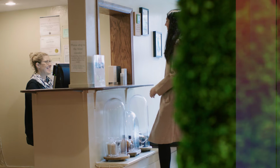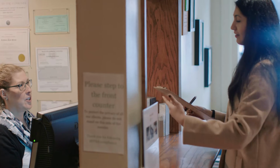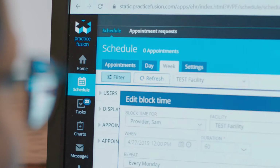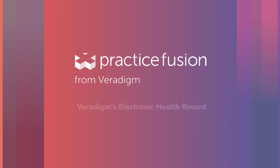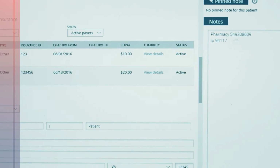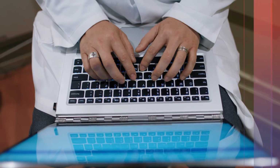Practice Fusion is an electronic health record. It's focused on the needs of small, independent physician practices, and it's helping them thrive. This consolidated platform enables physicians to manage their practice and take better care of their patients. With the Practice Fusion EHR, practices can streamline charting, prescribe seamlessly, and connect efficiently to labs, pharmacies, and imaging centers.